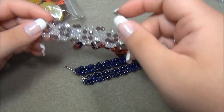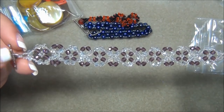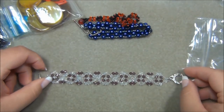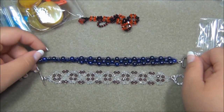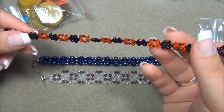Oh, this was one of my designs. I think I called this Crossing Paths. I think that's what I called it. Beaded bracelet tutorial. It's a really neat design. This is pretty. This is cute too.